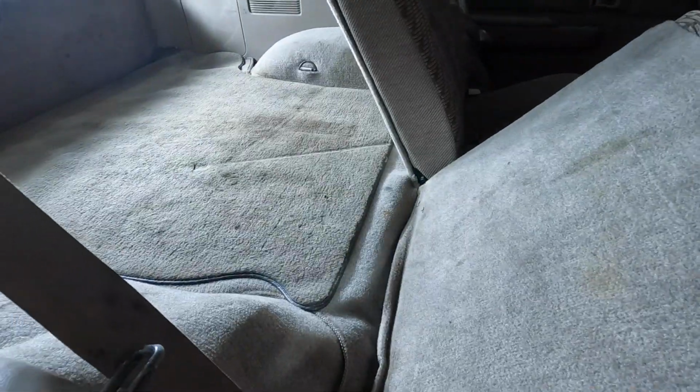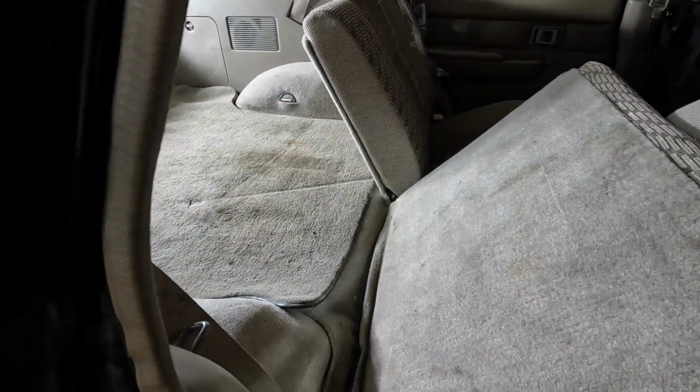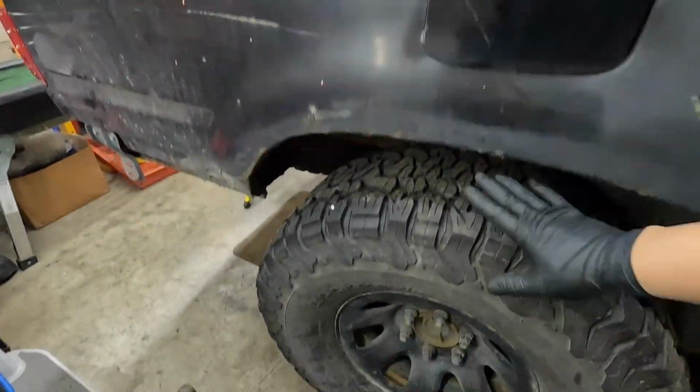This right here can open like that. This one has a carpet too, so this one's pretty nice. Has a little nice carpet. This vehicle has lots of dog and cat hair everywhere, so I'm not gonna mess with that too much. These is what I really wanted.